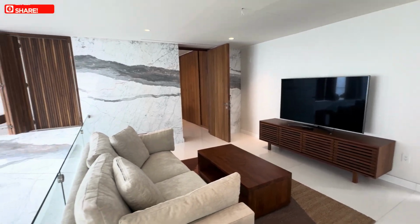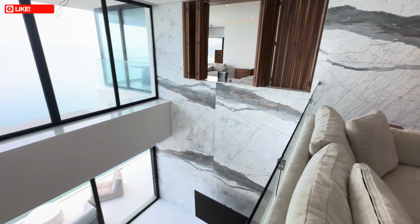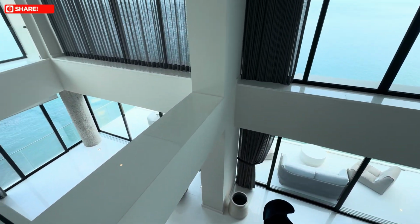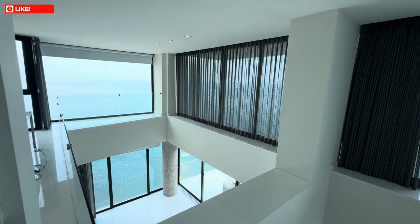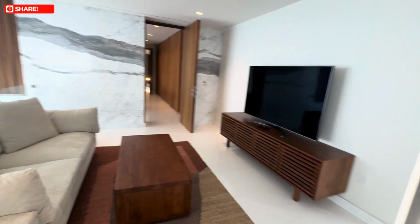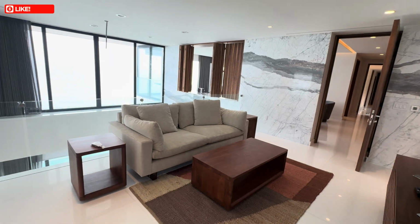All of this is part of the primary suite, and it overlooks, as you can see, the living room, the dining room area as well. All right, I'll move around and give you guys different views of what everything looks like.